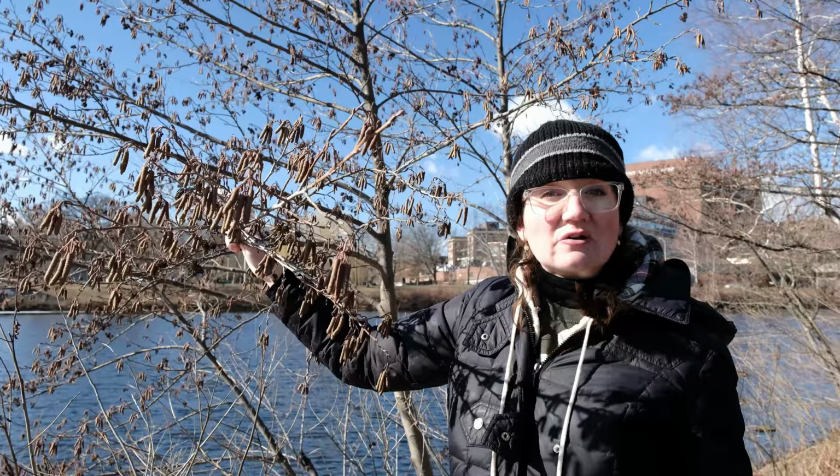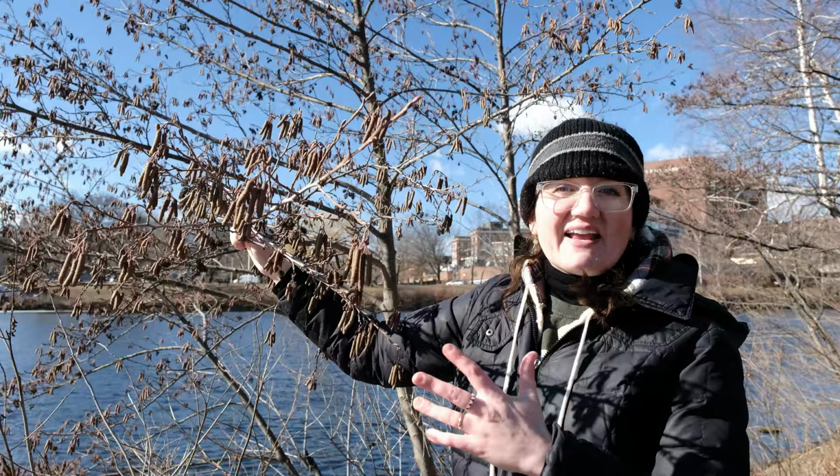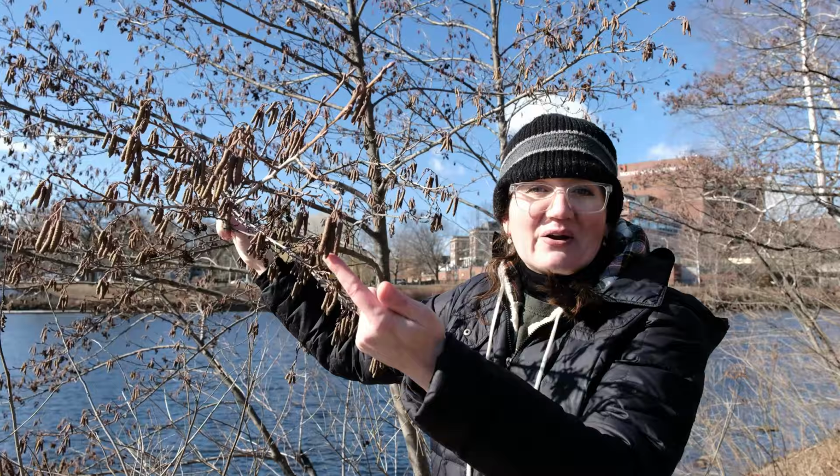In a couple weeks here, when the winter starts to fade out and spring season comes, these catkins will fill up with yellow pollen, ready to spread through the air.